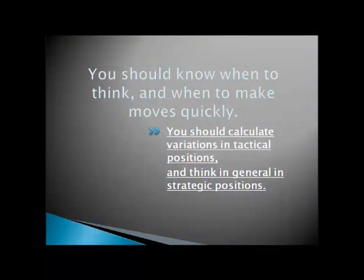Here is the next idea. You should calculate variations in tactical positions and think in general in strategic positions. One of the biggest problems that plagues modern chess players is that they always calculate variations. It takes a lot of time and effort to do this, and often it doesn't help to find the best move.